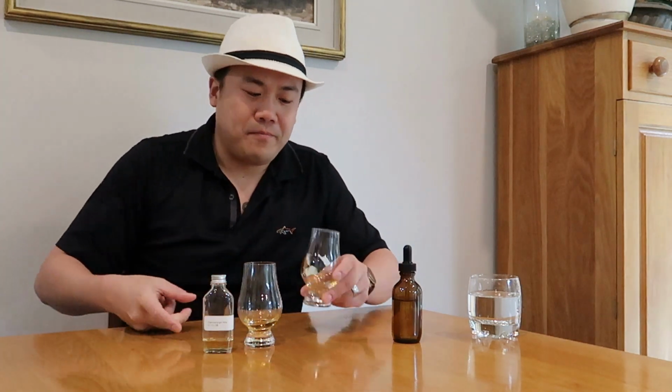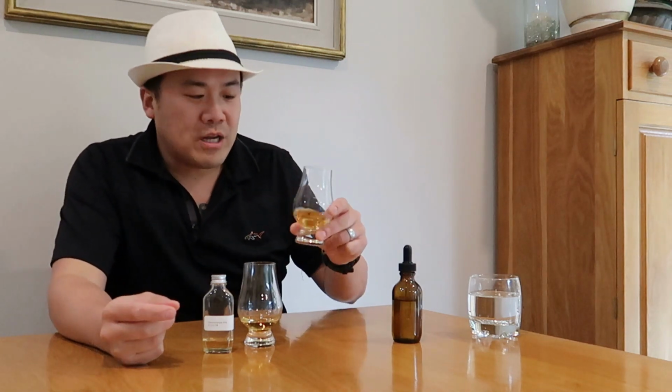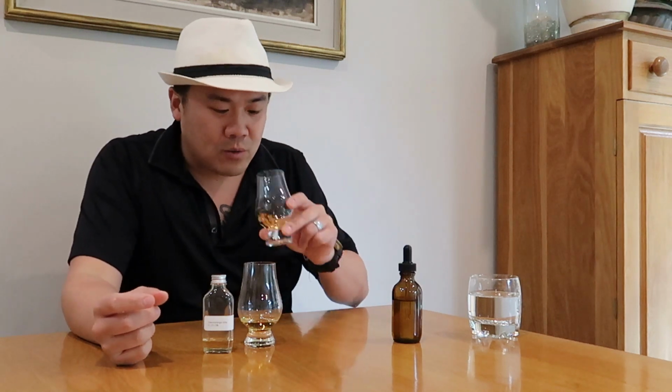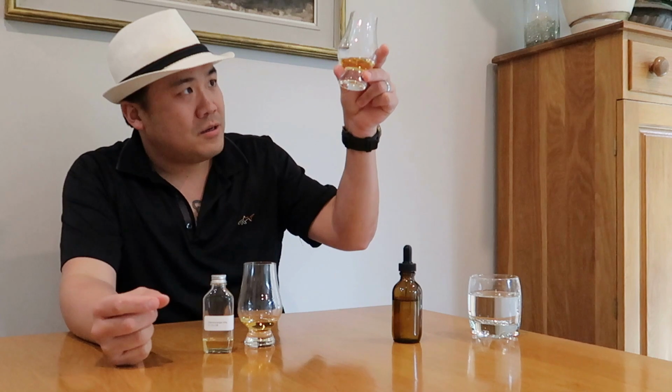Let's try the other one. When you put a few drops of water, it changes. The tequila notes, the earthy notes, go away. The tequila smokiness is what I was talking about before. A slight smokiness of that tequila agave note, but it goes away. Just give it a bit more time to evaporate.